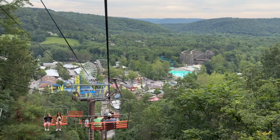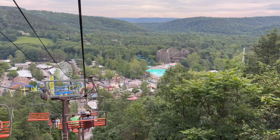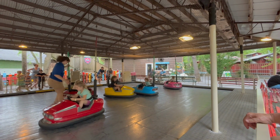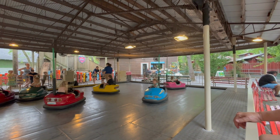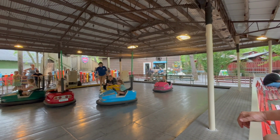Pretty cool. Look at that view. Beautiful. Here's the kiddie bumper cars. A little bit of chaos.